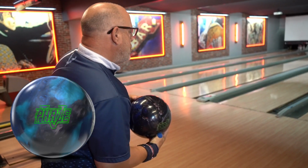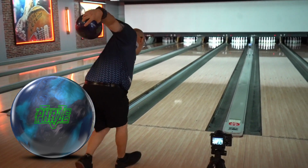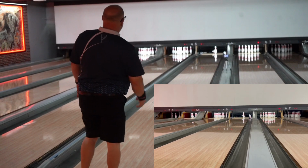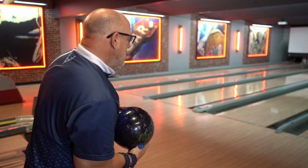Yeah, you see, that ball doesn't come off the spot like the Evo does. That came off the spot, made a hard left, but then did not have the continuation going through the pins. That one picked up pretty early. I'm gonna have to move back left. I didn't expect it to pick up that early.